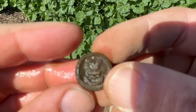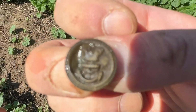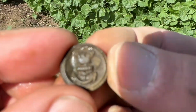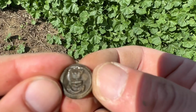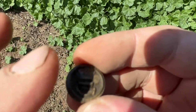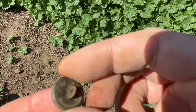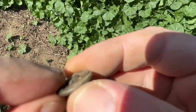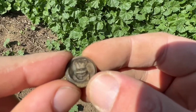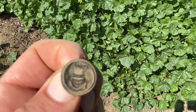So there we go, guys. Let's draw that bit off there. So we have the crown and an anchor. So this is going to be navy, I would presume. It's very different from the military buttons I normally find. This is much thinner. But there we go. That is another nice little find.